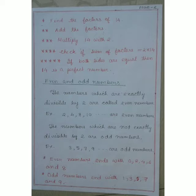Next topic is even and odd numbers. The numbers which are exactly divisible by 2 are called even numbers. 2, 4, 8, 10, 6 are even numbers because these numbers are exactly divisible by 2. The numbers which are not exactly divisible by 2 are odd numbers. 3, 5, 7, 9. These numbers are odd numbers.